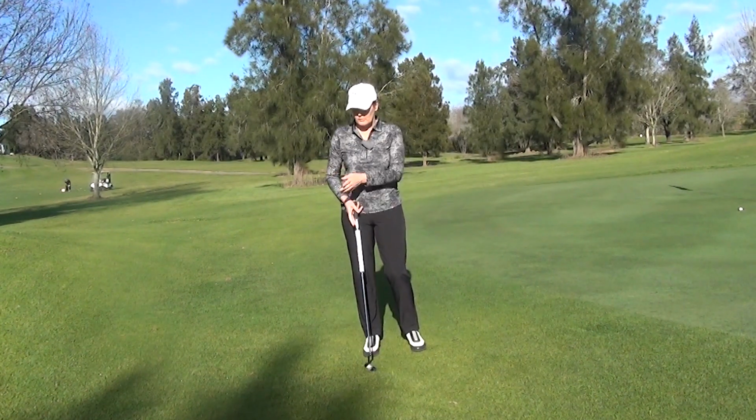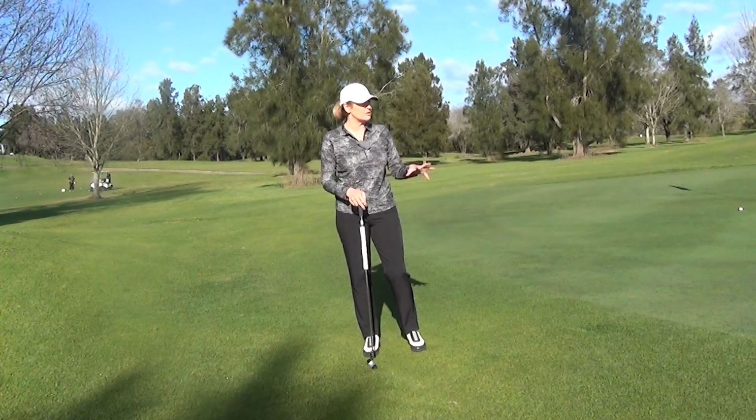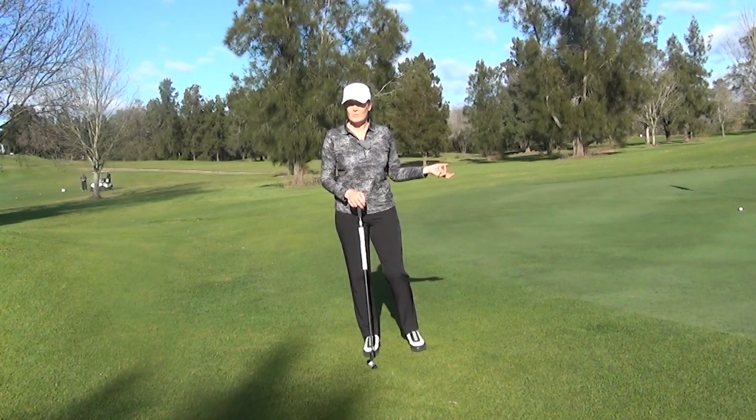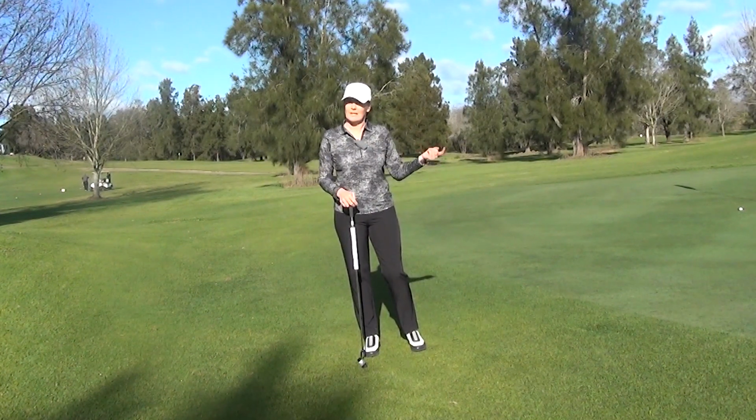On a long putt, you really will need quite a long length backswing. So this is going to take you some practice. You need to get out and do a little bit of work on it. And I'll show you a drill at the end that will be a fantastic one for you to use when you're trying to practice using the different length stroke for the different length putt.